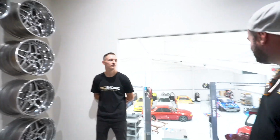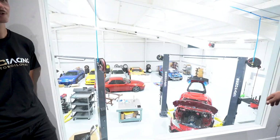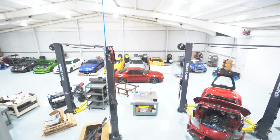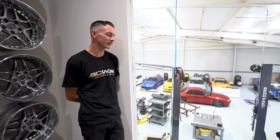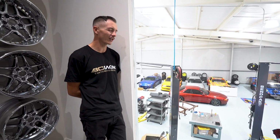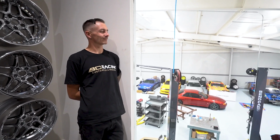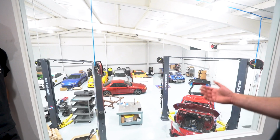I like this now because this was not here before. The glass wasn't here last time. So you can now just look down at all the stuff in the shop. That's really cool. I feel like on the first tours I was always given here, I was told the Blitz are going to be on the wall and the glass is going to be on the floor for like a year. And now finally it's here.